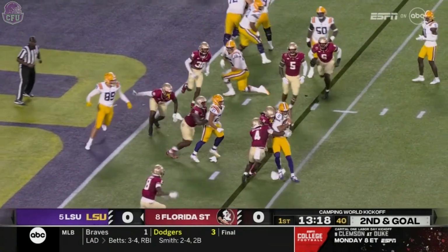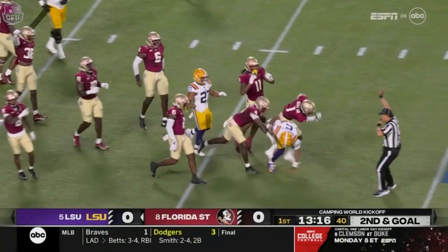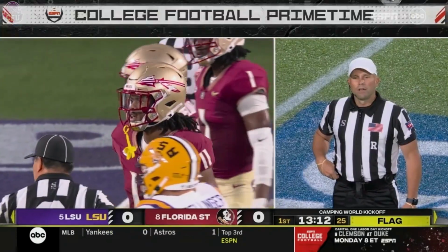Keeper, Daniels makes a cut. He is wrapped up immediately on the edge by Patrick Payton.